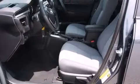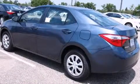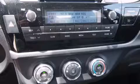Toyota ensures the safety and security of its passengers with equipment such as head curtain airbags, brake assist, anti-whiplash front head restraint, ignition disabling, and ABS brakes. This car was designed with safety in mind, allowing you to drive with even greater assurance.